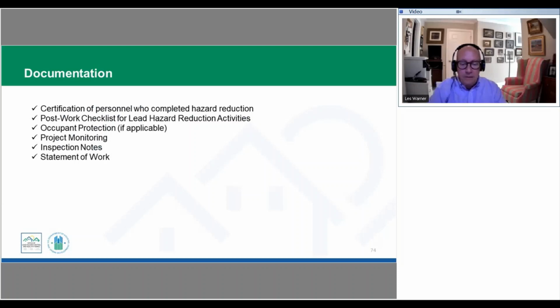So things that we would expect to see in that file at the completion of our clearance and any potential relocation would be, of course, certification that all of the personnel that did the hazard reduction work, including our clearance on that, had appropriate certification. We're always going to need that on file. We mentioned before about the post-work checklist to be able to document the completion of those activities.